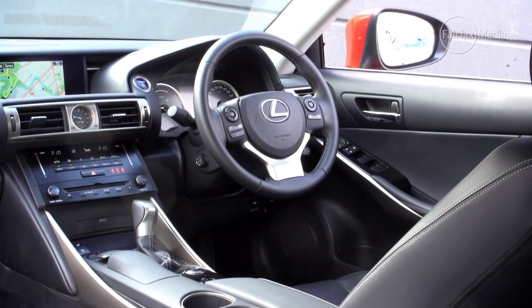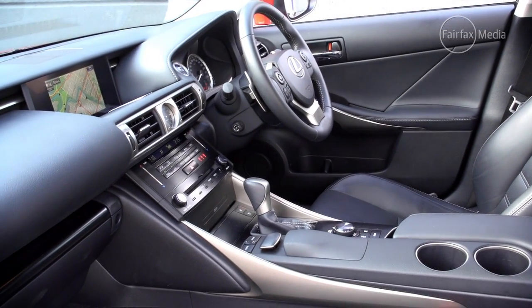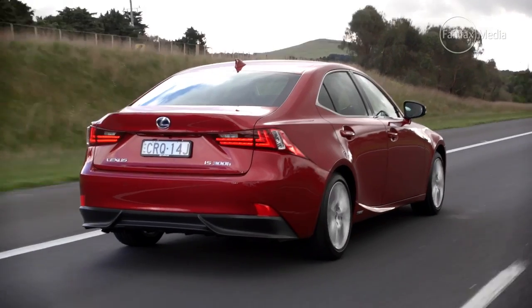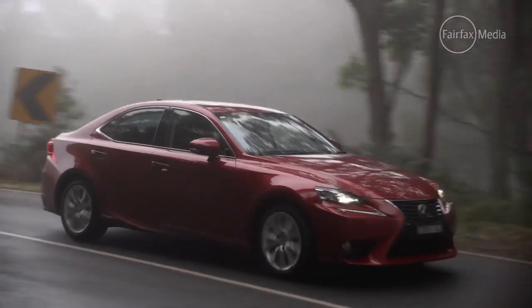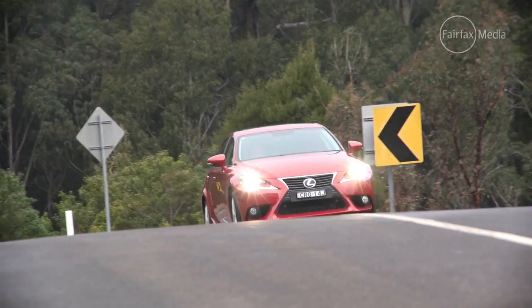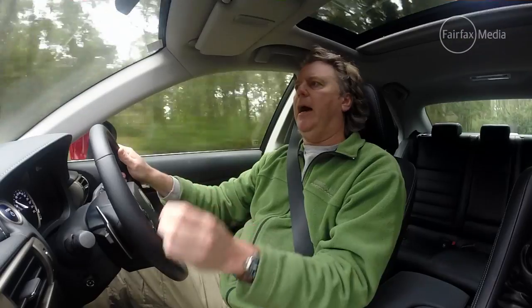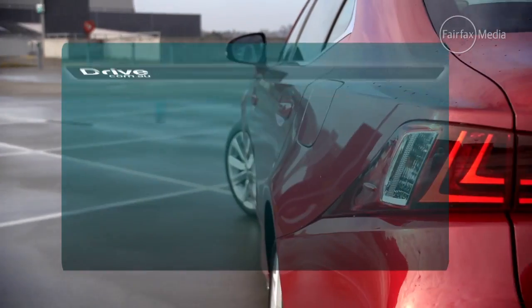So regardless of what you might think about the driveline and the CVT transmission, it really isn't a bad car to drive. It's quite entertaining, and because of the electric motor, it's got good step off from the lights, and it's actually got a fair bit of torque for going up hills. So even though you are working the CVT, unless you're right into the power band and right up the car, it doesn't actually feel that foreign.